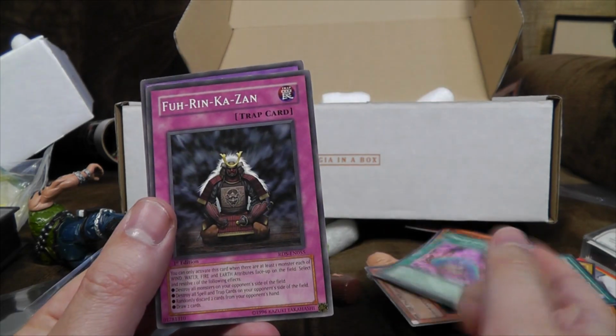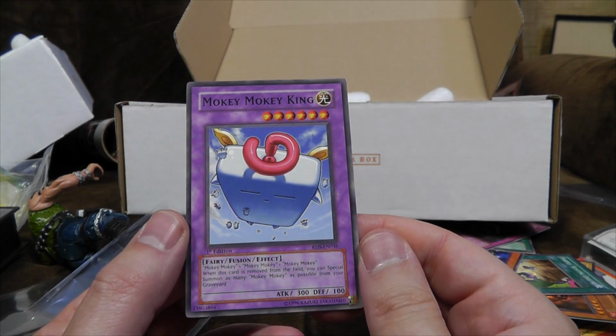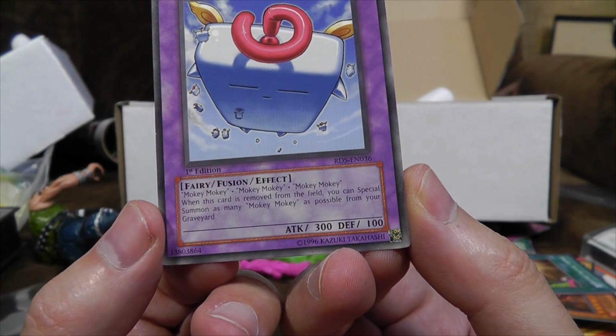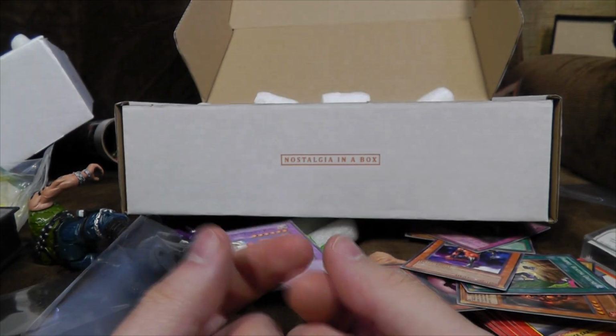Malice Dispersion. Furin Karzan. And Moki Moki King. Fairy Fusion Effect. Moki Moki plus Moki Moki plus Moki Moki. When this card is removed from the field, you can special summon as many Moki Moki as possible from your graveyard.